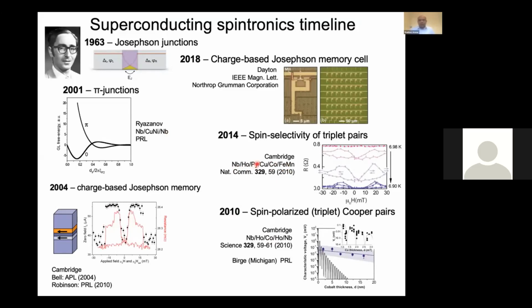And then superconducting device based memory devices were developed in 2018 by Northrop Grumman Corporation. There they utilize this charge-based technology, and they are reading or writing the information using these microSQUIDs. So again, these are the microSQUIDs. Then scalability could also be an issue in these devices.